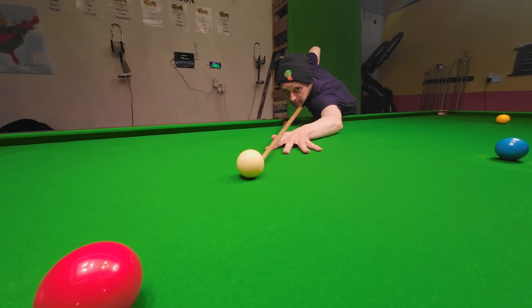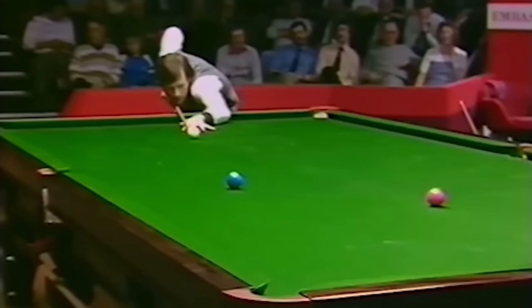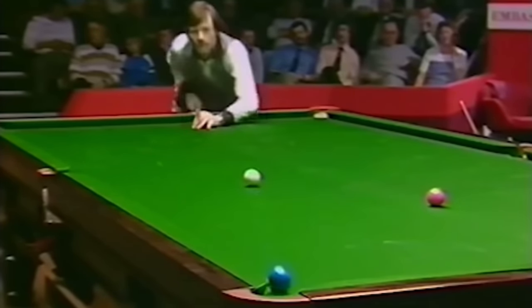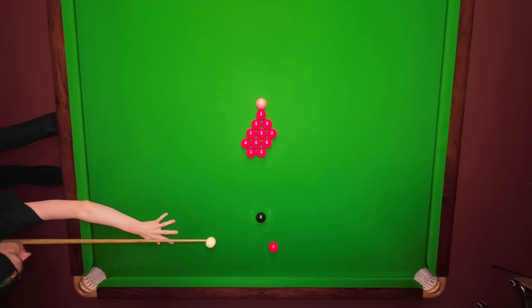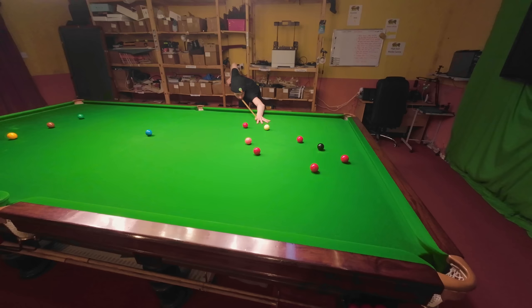Now, this is almost certainly the simplest thing I've improved this year, but it's also the most successful. It's stopped me jumping around like Alex Higgins without the talent, and it's improved my game more than anything else in this video, with the possible exception of this next thing. 4. Break building.